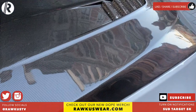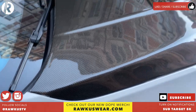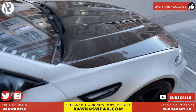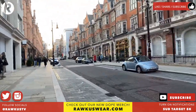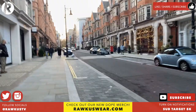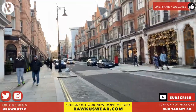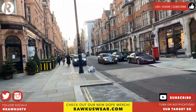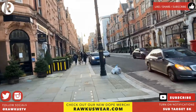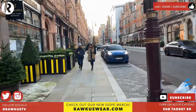Look, it's got a carbon hood up in here. That beautiful carbon fiber weave and all that stuff. All this looks very, very nice. But technically not a supercar. It's a sports car, very nice. But the search must continue for our third supercar of the day. We've seen two: one McLaren 650S, and there was the Huracan. And that's about it. Okay, let us keep looking.